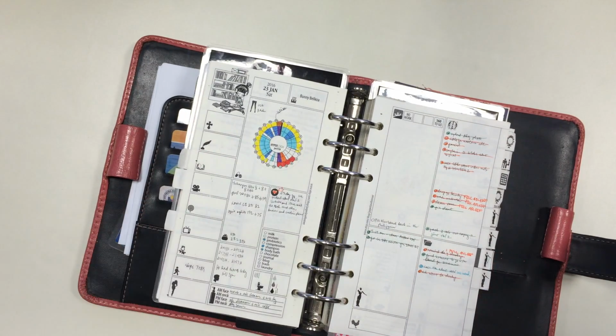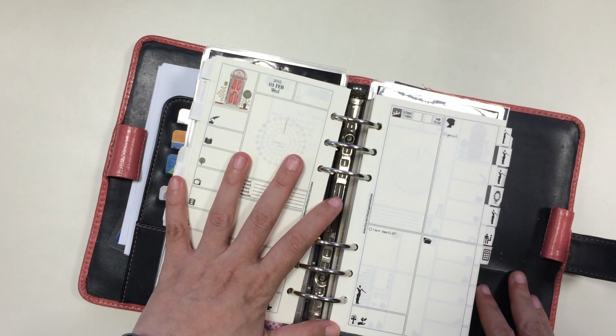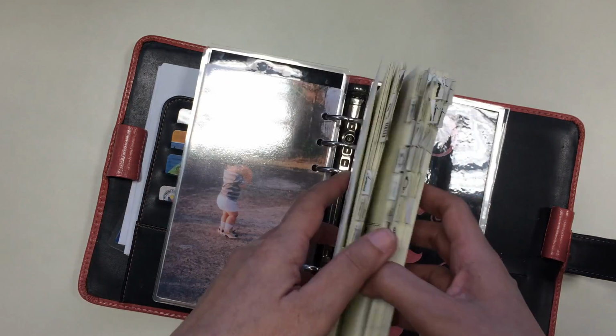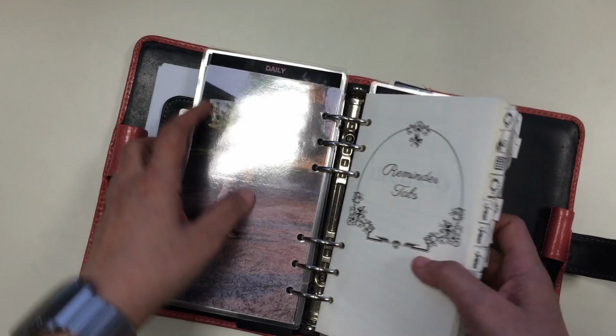Aside from that, I also have to take into account all the other things that I do, like I'm working on a book for someone. Yeah, so that's the reason why I have put February and March pages in here. Sorry for the glare.